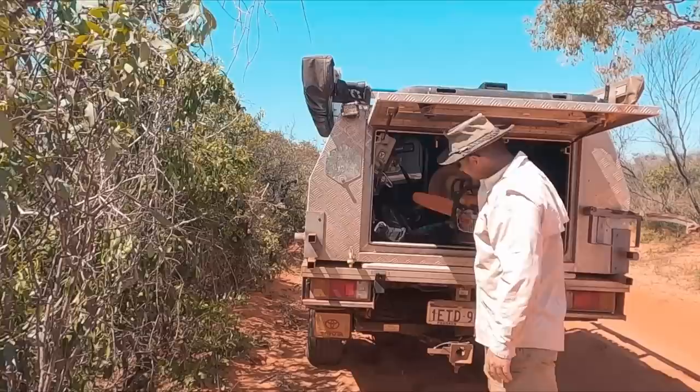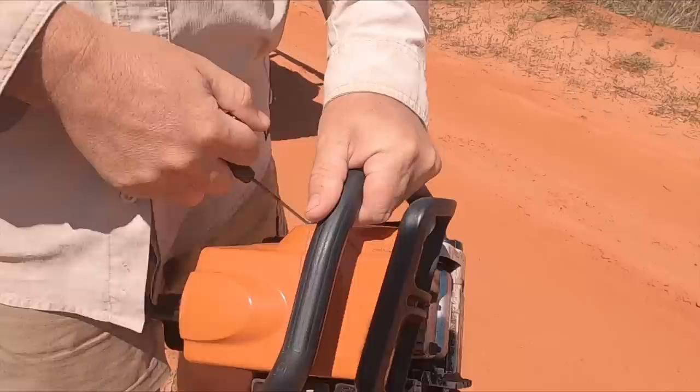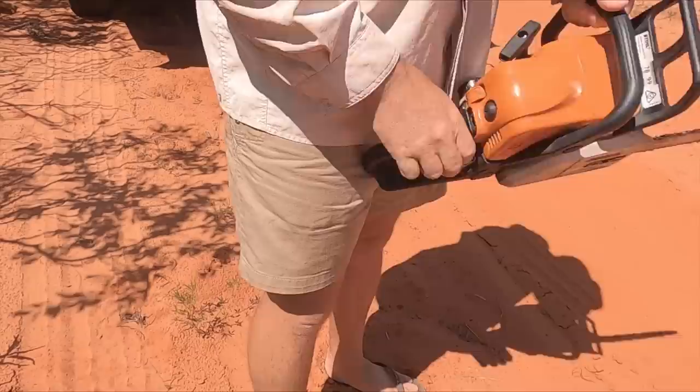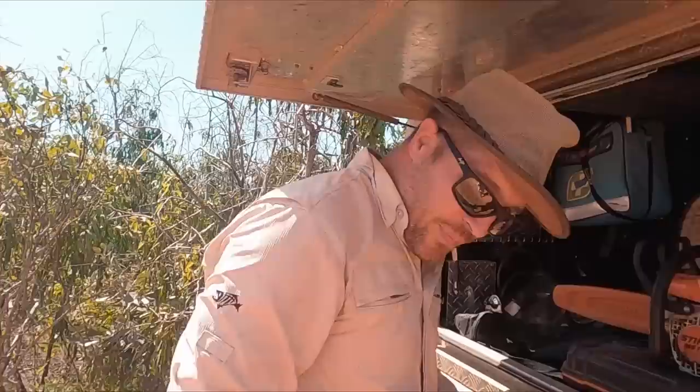Time to get some firewood. Better to do it with a little chainsaw. Rubbish. Old school.